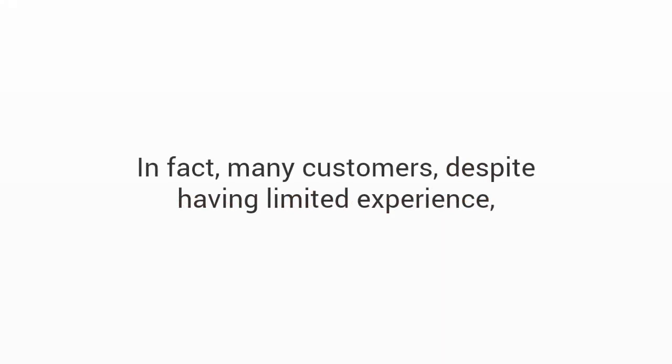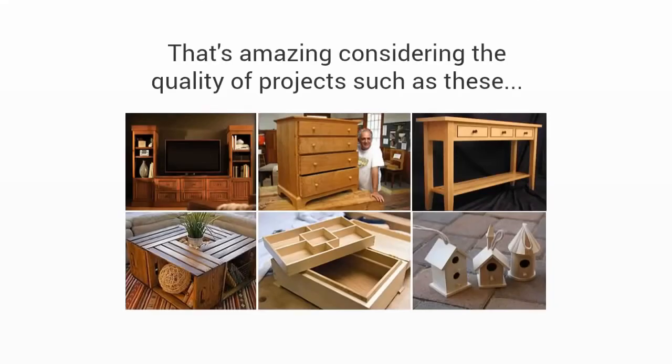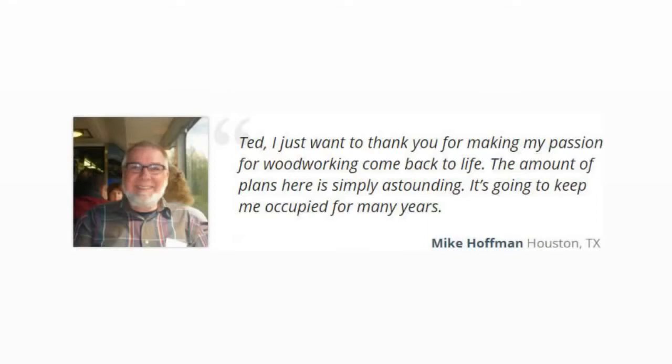In fact, many customers, despite having limited experience, have sent us stunning photos of their completed projects. And that is amazing, considering the quality of work such as these. Mike says, "Ted, I just want to thank you for making my passion for woodworking come back to life. The amount of plans here is simply astounding. It's going to keep me occupied for many years."